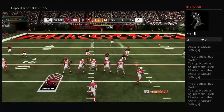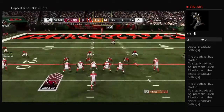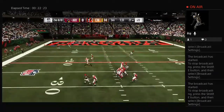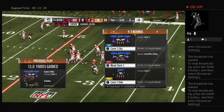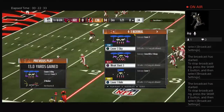All right, now, lucky 56. Rosen again on 2nd and 10. Dancing to his left. And he slides to avoid the hit. Good coverage downfield led to him taking off, picking up the 1st down on a 13-yard run.